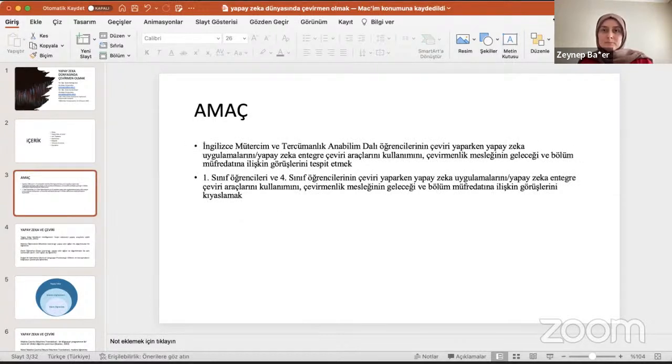Bu çalışmada bizim amacımız İngilizce mütercim tercümanlık anabilim dalındaki öğrencilerin çeviri yaparken yapay zeka uygulamaları ya da yapay zeka entegre edilmiş çeviri araçlarının kullanımını, çevirmenlik mesleğinin geleceği ve bölüm müfredatına ilişkin görüşlerini tespit etmekti. İkinci amacımız ise birinci sınıf öğrencileri ile dördüncü sınıf öğrencilerinin bu konudaki görüşlerini kıyaslamaktı.